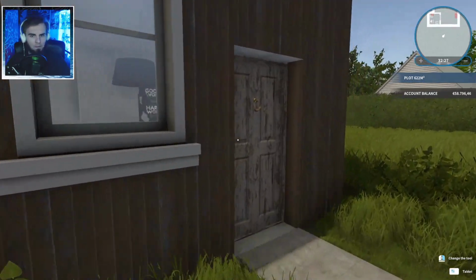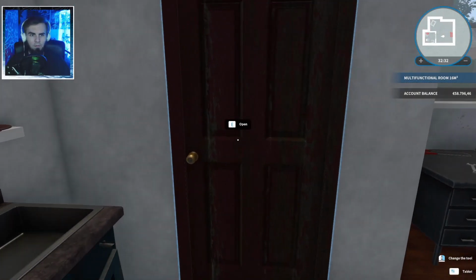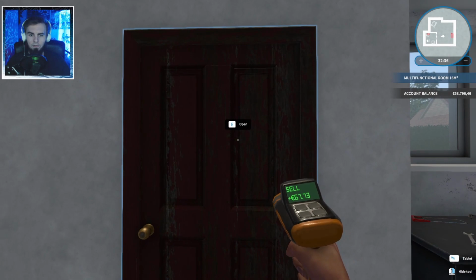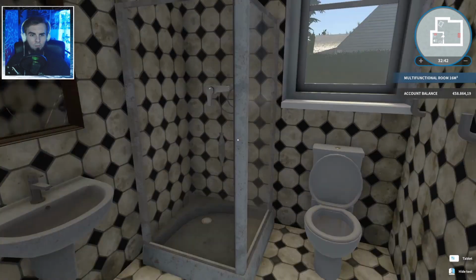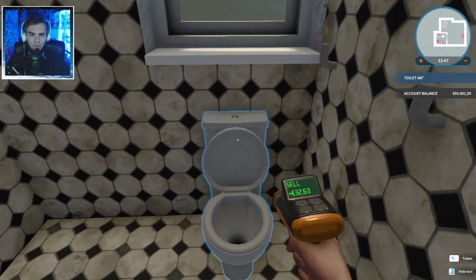Anyway, actually, let's start from the inside, I feel like. That might be a better idea. We'll start with selling the door for almost $70. Nice. I guess we might as well sell the sink and the mirror and the shower here and the toilet.